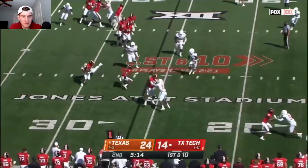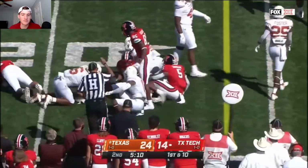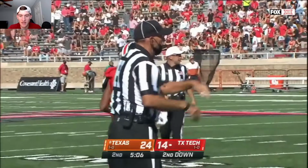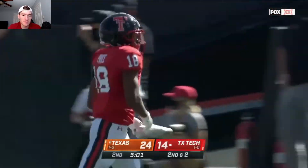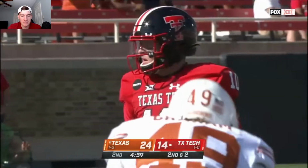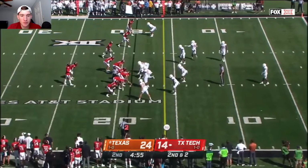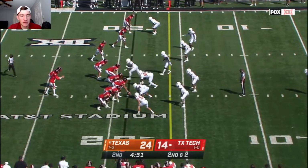They run a lot of horizontal actions. Tech does. Tech keeps them moving side to side. I haven't seen a lot. Like, think about just how many runs between the tackles, between the guards I've seen. Like, I haven't seen many at all. Because a lot of their short run game is the pass game in that respect. And that's with a lot of college football nowadays.